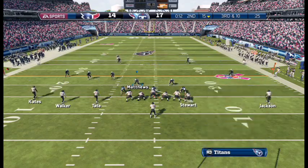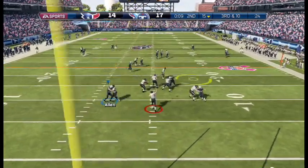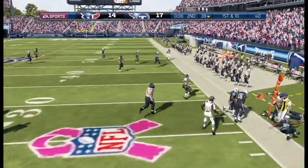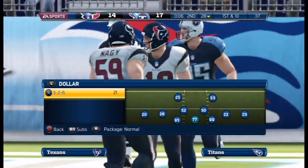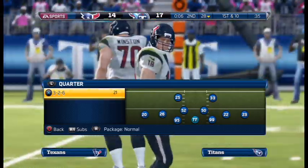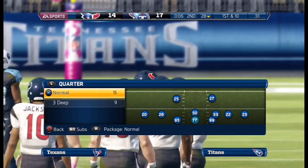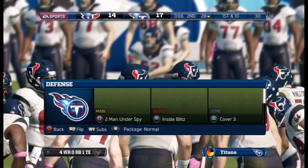Following that incompletion, it sets up third and 10. Quarterback taking the snap from the shotgun. No one in sight, has the grab, shoved out of bounds. Good job by the quarterback that time. He didn't take the bait. He didn't throw it down the football field. He threw it short to the open receiver, and we've seen it so many times. Throw it to the guy who is open and see if the defense can make the tackle.